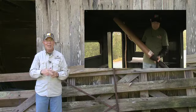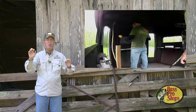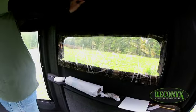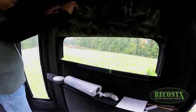As usual, Redneck has the answers, and they have curtains that fit very easily over the windows, a camouflage one so you can see through but the deer really can't see in, or an all black one that will black out the back of the blind so deer possibly can't see movement coming from the other side.